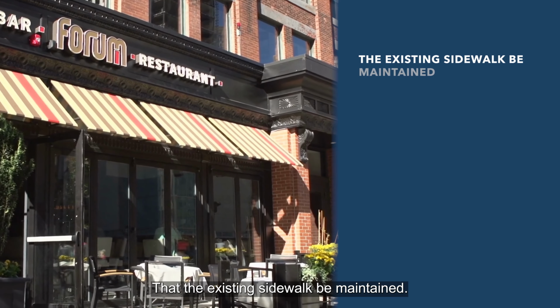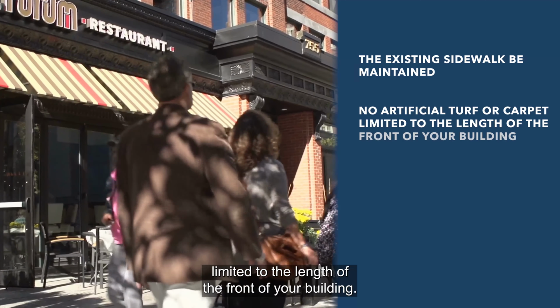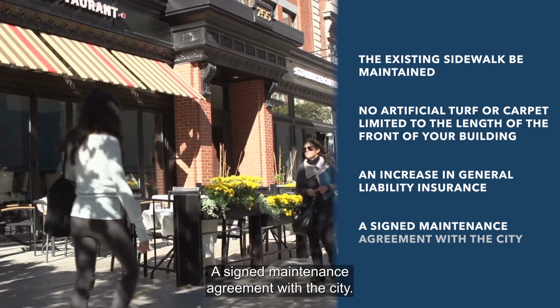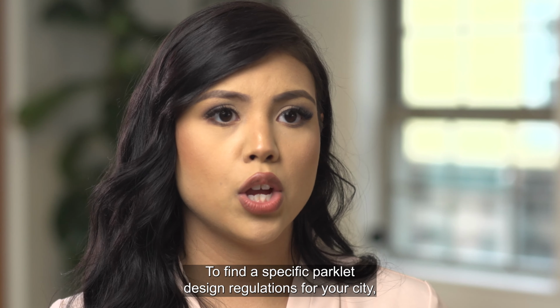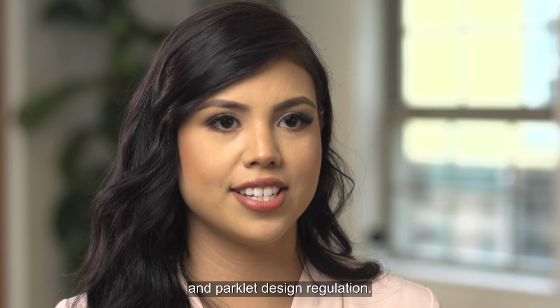That the existing sidewalk be maintained. No artificial turf or carpet limited to the length of the front of your building. An increase in general liability insurance. A signed maintenance agreement with the city. To find the specific parklet design regulations for your city, go to google.com and type in your city name and parklet design regulations.